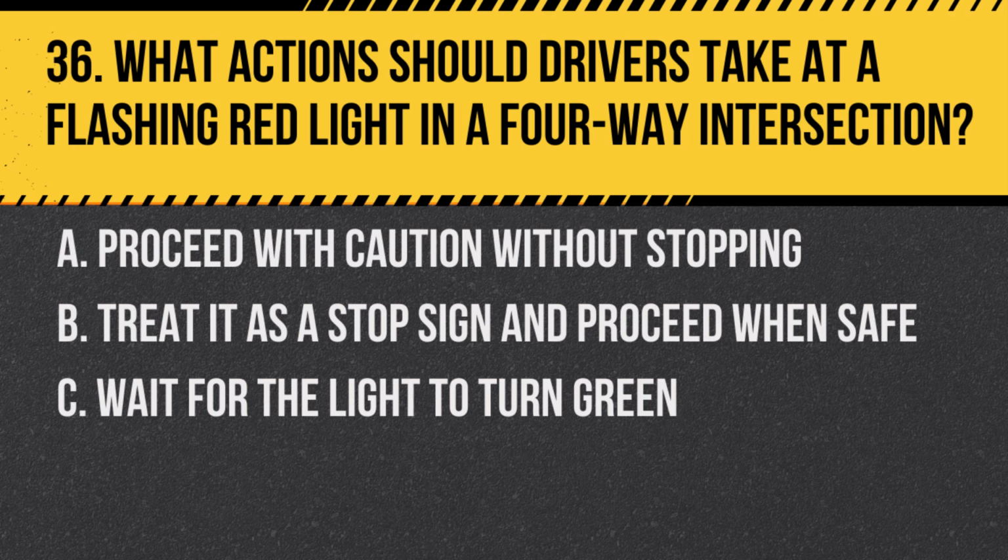Question 36. What actions should drivers take at a flashing red light in a four-way intersection? A. Proceed with caution without stopping. B. Treat it as a stop sign and proceed when safe. C. Wait for the light to turn green. Answer: B. Treat it as a stop sign and proceed when safe. A flashing red light at an intersection should be treated as a stop sign. Stop and proceed when it is safe to do so.